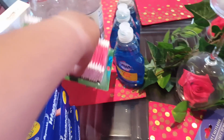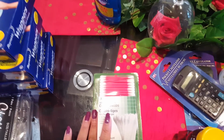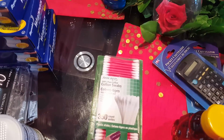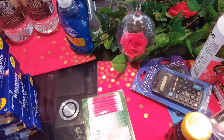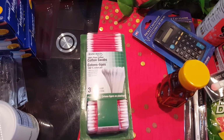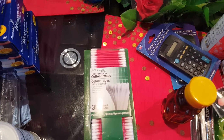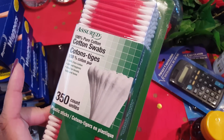The next thing that I picked up are some earbuds or Q-tips. I use these, of course, for cleaning my ears, for cleaning up a mani-pedi if I'm doing them at home. These come in handy when you're trying to clean up some of those little mistakes that we make when we're rushing to put on our makeup. They just have tons and tons of applications. So I picked those up, and that's a 350 count for $1.